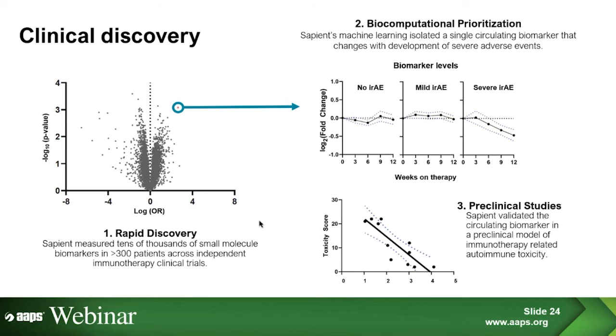Now, this is a marker that we've confirmed in preclinical models as well. On the bottom right is a humanized CTLA-4 mouse model, which, when exposed to anti-CTLA-4 therapies, develops a rather severe autoimmune colitis. And as you can see, those animals that have lower levels of the marker develop much greater autoimmune-related toxicity. Now, this is a marker also that we have independently validated and confirmed in a number of additional autoimmune preclinical models.